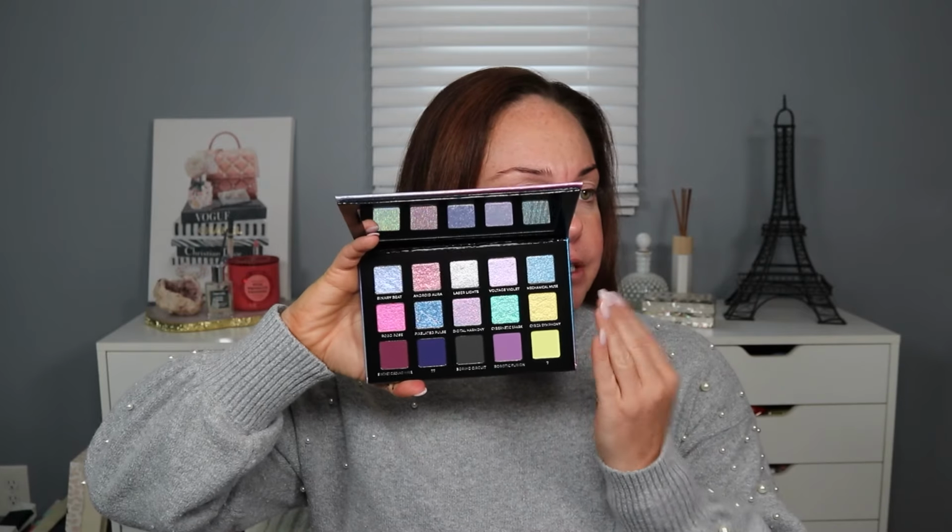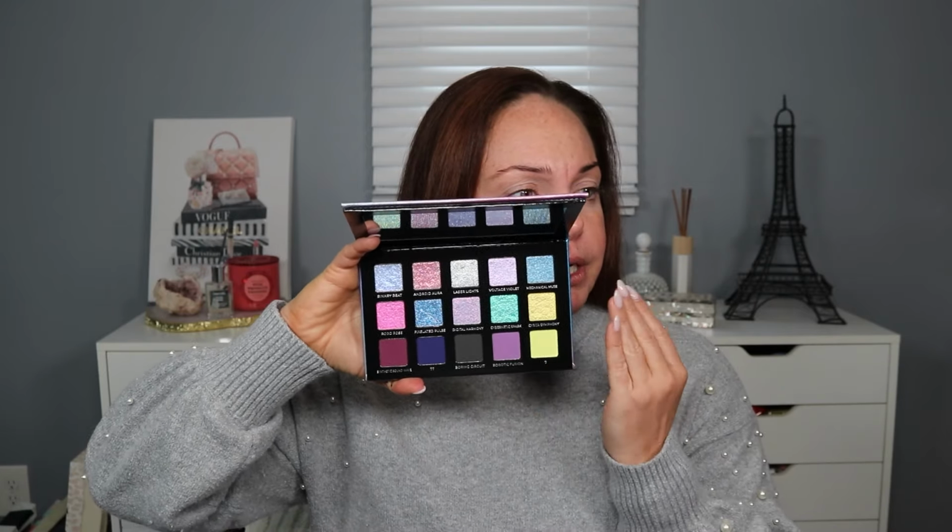So this is a multi-textured palette full of multichromes, holochromes, shimmers, and pigmented but blendable mattes. Looking at this, there are 5 matte shades, and then the rest are all different types of multichrome, holochrome, shimmer. So I'm really excited to play around with this. These are some beautiful shades. Now I want to go ahead and get some swatches, see what we're playing with. I think I have an idea of what I want to do. I just don't know the shimmer. So gonna dig in, get some ideas, and a way forward.